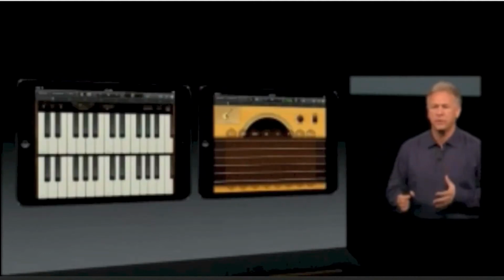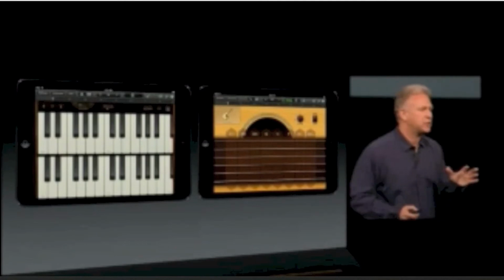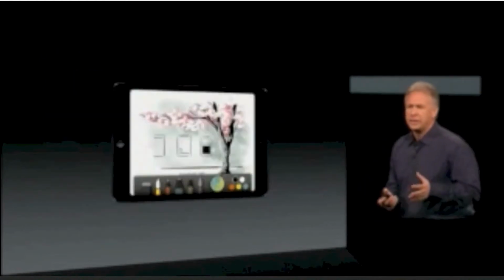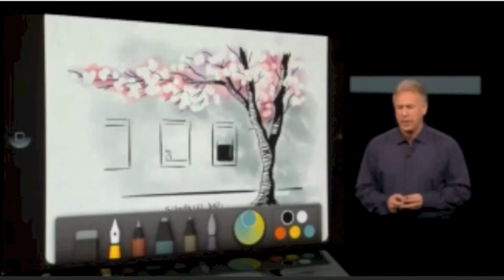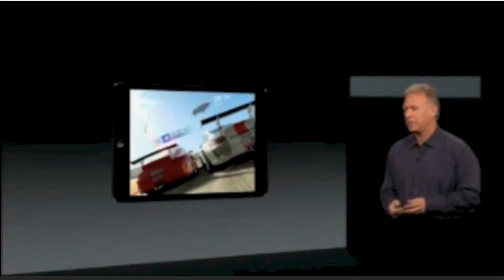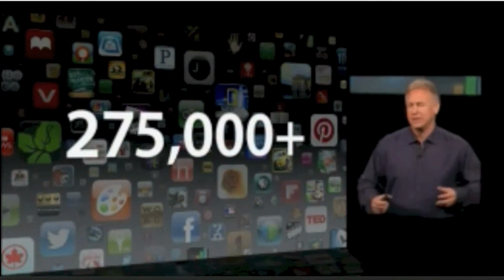I mean, it is so much fun to sit there and play multi-touch software instruments in GarageBand on this thin and light iPad. And all of those applications work wonderfully on it. So if you're a customer who likes to use Facebook all day long, you're going to love using Facebook on the new iPad. If you love creating content with applications like Paper, an amazing drawing application, you're going to love doing that on iPad mini. If you love playing games, playing incredibly amazing games like Real Racing 2 are incredible on the new iPad. In fact, I could sit here and do 275,000 examples for you, and I would love to, but we don't have enough time. They work amazing on iPad mini.